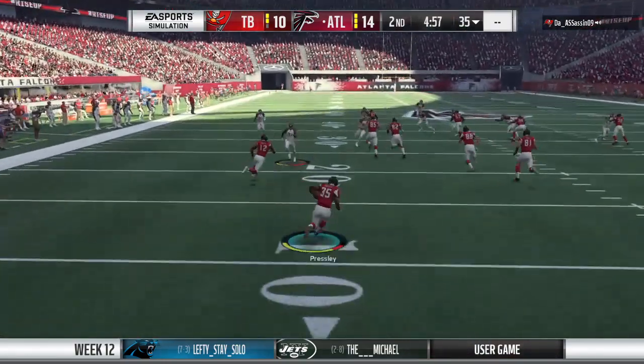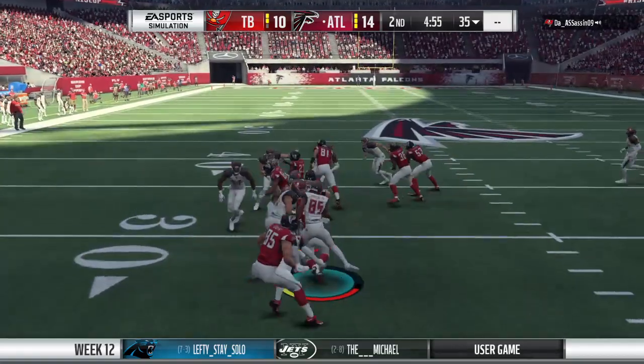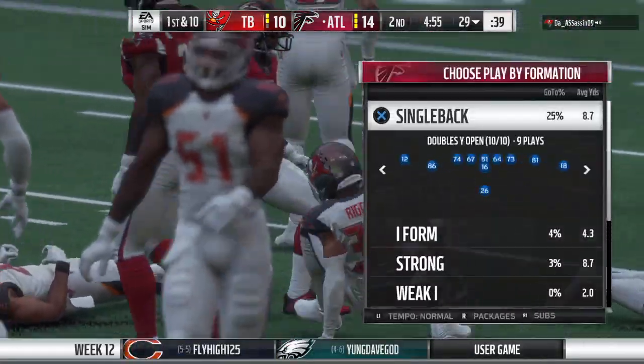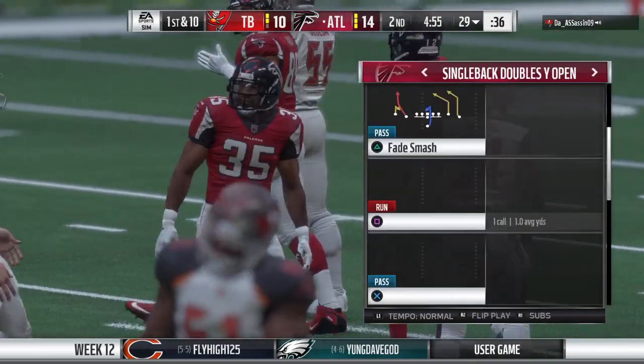Fielded about a yard deep. And a good return as he'll be stopped just shy of the 30-yard line. Atlanta now coming out on the field.